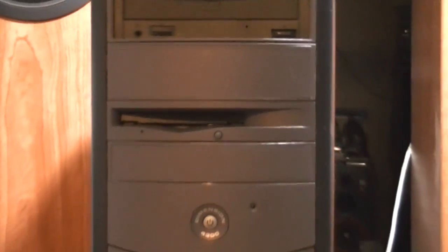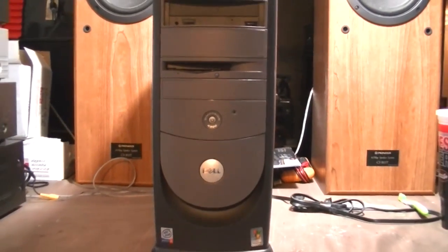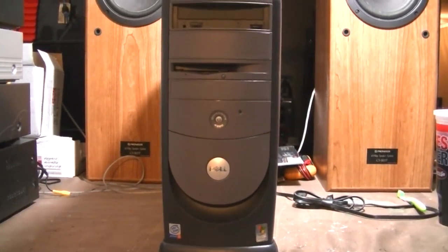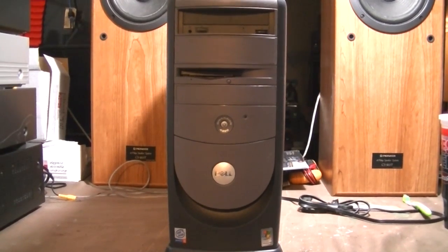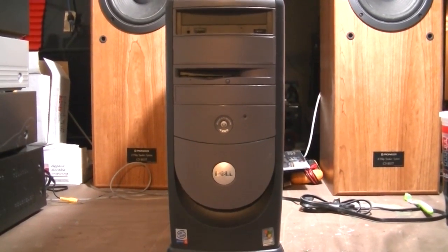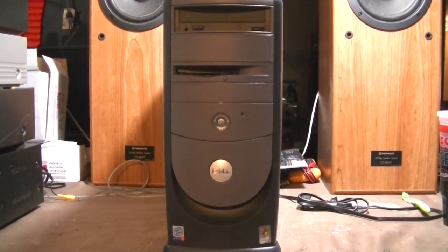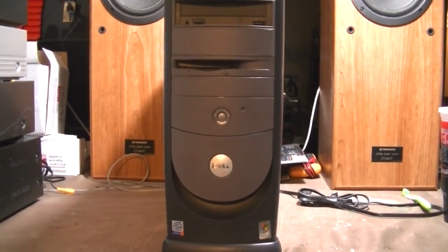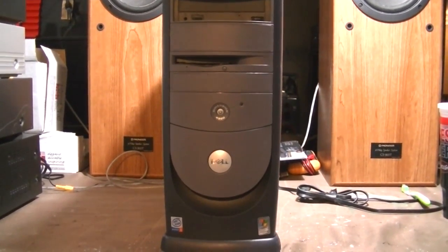This was a Pentium 4 system equipped with 256 megabytes of RAM, SD RAM of course, video card, AGP, GeForce 2 MX with either 32 or 64 meg of memory. We'll have to see. It's probably a 32 meg card. Sound Blaster Live sound card and a modem.